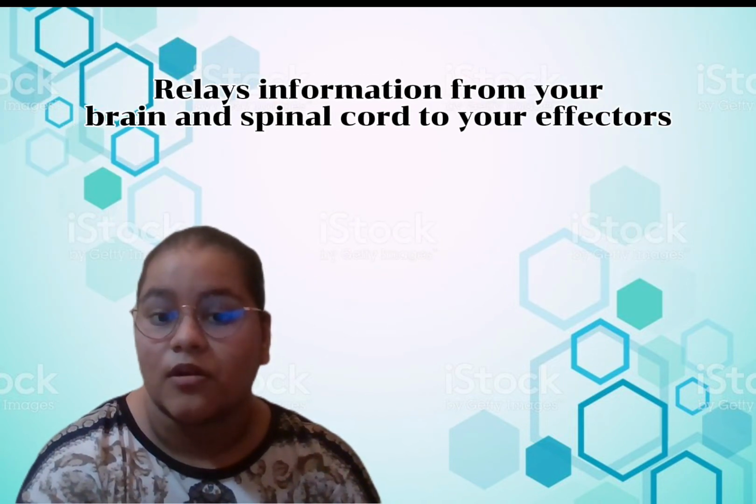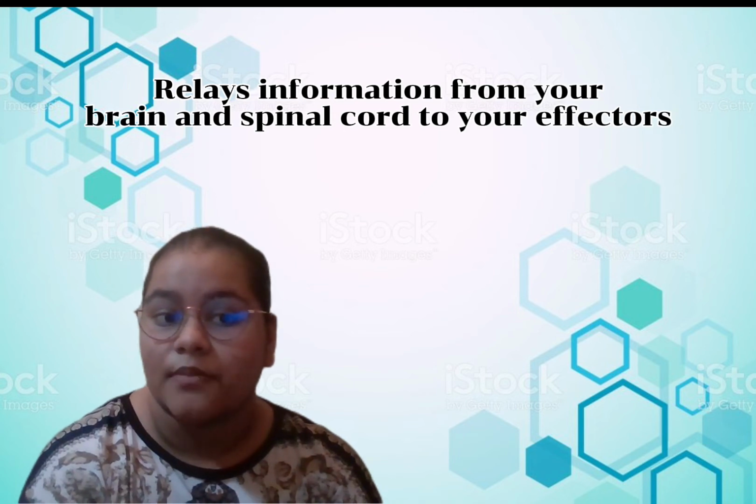Your peripheral nervous system consists of many nerves that branch out from the CNS all over your body. This system relays information from your brain and spinal cord to your organs, arms, legs, fingers, and toes.